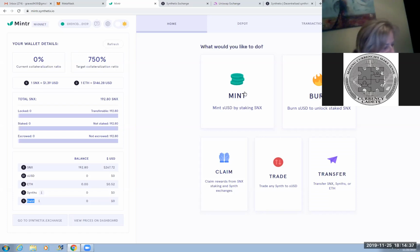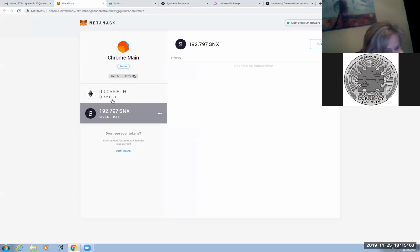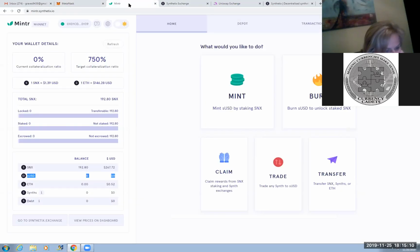I'm explaining each column. Obviously here is your Synthetix coin. We're getting ready to do this process called minting, and that's going to create you some of these stable coin US dollar. And this is just any Ethereum that you would have left over, 52 cents right there, because we've already synced your wallet with it. Now we're going back to the Minter site.